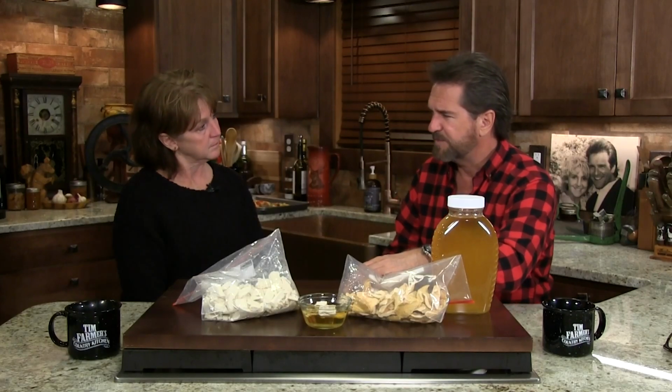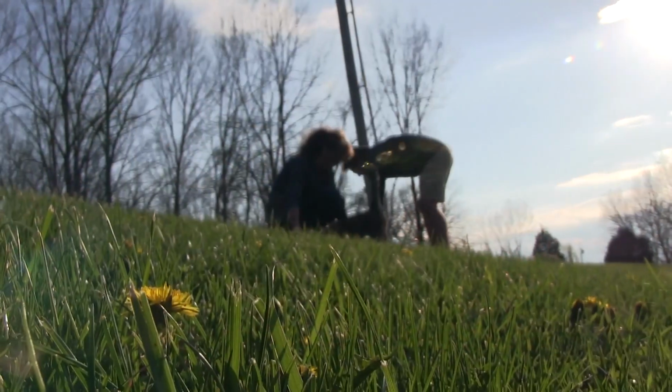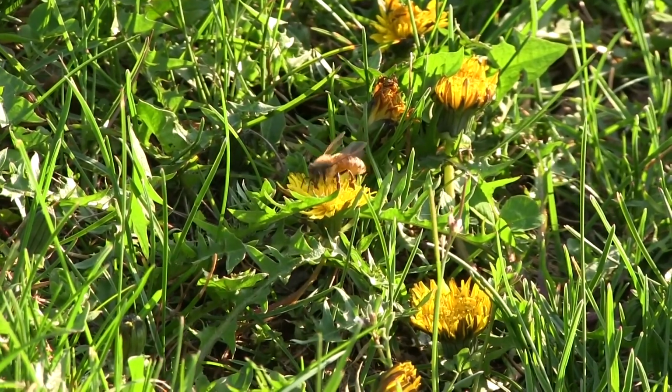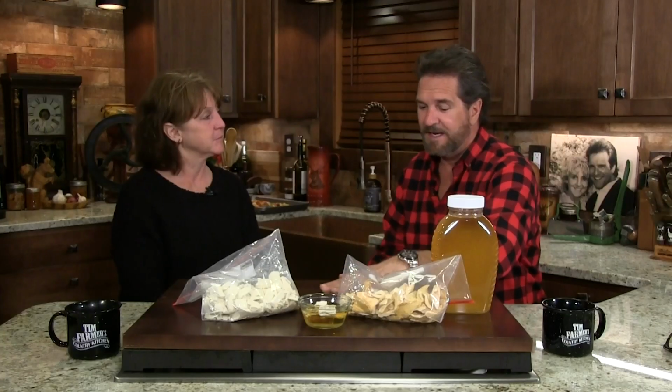What else happens in the spring when you're looking on the ground outside? The dandelions. What did you do with the dandelions, Mrs. Farmer? And the redbuds, and the violets, and forsythia bushes. What did you do? The best jelly in the world. It is the best jelly.